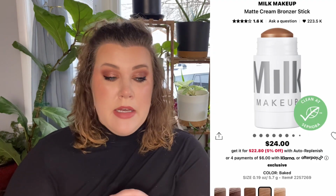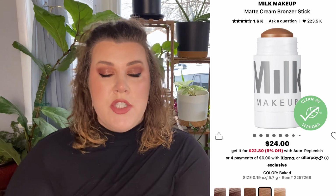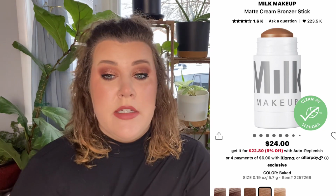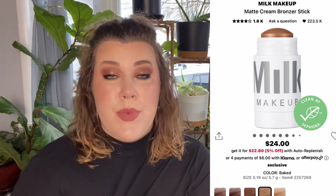The next product, and I know I'm late to the game, everybody probably already has this, but it's a Milk Makeup Matte Cream Bronzer Stick. I have the shade Baked. It's beautiful. The shade is literally perfect for me. It blends out great. I draw it directly onto my face.